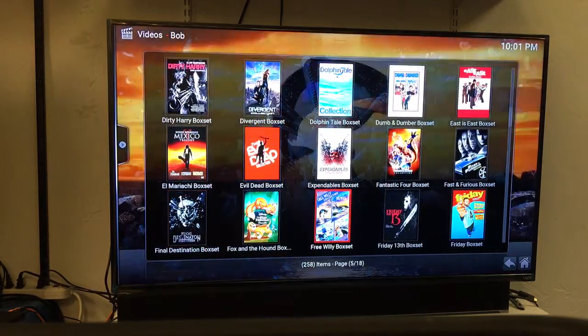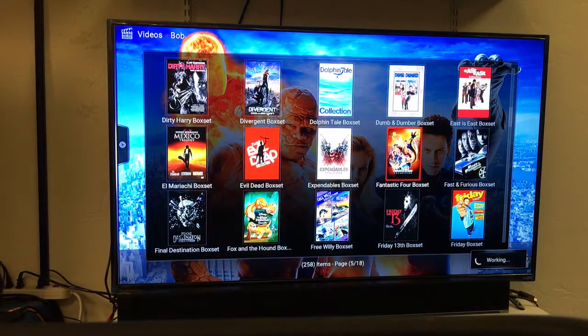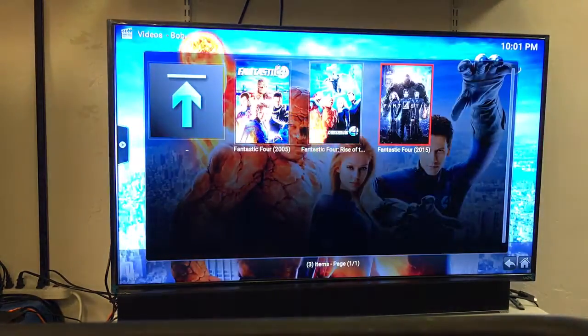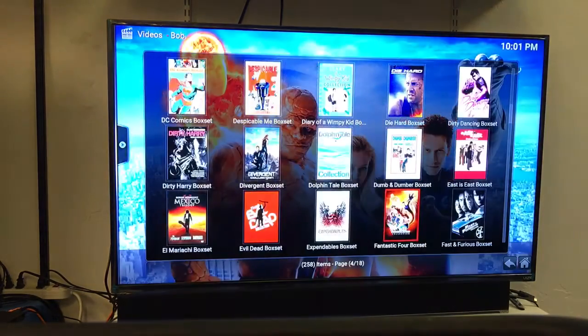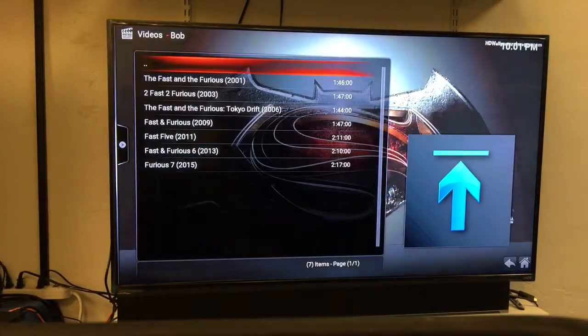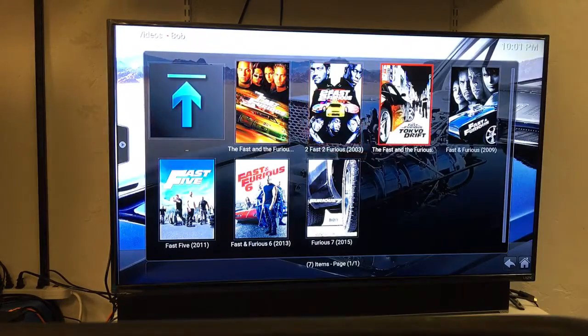We'll click over here to, let's say, Fantastic Four box set. Right next to it is Fast and the Furious. Once, twice, you got box sets and movies. Just like that. This is in TNP box sets. Click Fast and the Furious. Up comes all your Fast and the Furious movies, just like that.